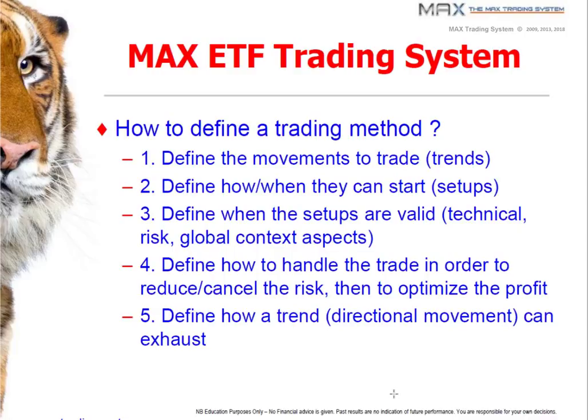But if the consolidation lasts too long, it's not necessary to stay in the trade. We can always reopen another trade, either in the same direction if the trend resumes, or in the opposite direction if the trend reverses. So we have to define when a trend can exhaust. And this is what we do with the MAX.